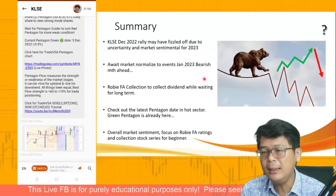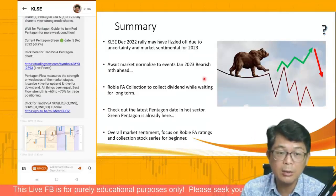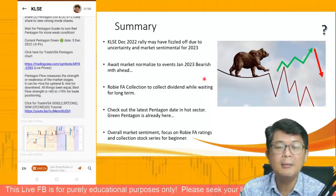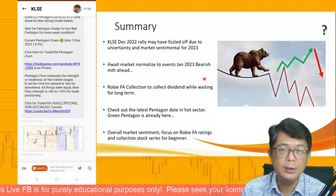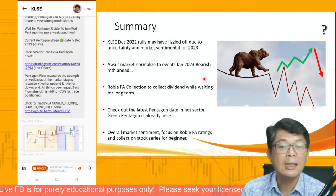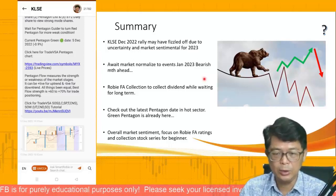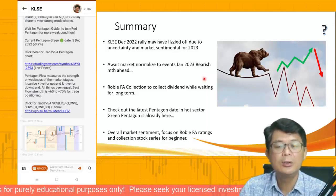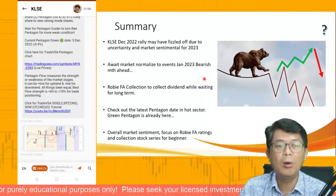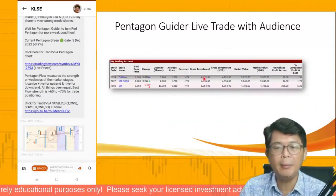Now take note, bearish month outlook, but that doesn't mean some of the Robie FA stocks or those intraday stocks won't run. Overall market sentiment may be pointing downwards, but those Robie FA collection lists, which is our fundamental collection list, will allow you to collect dividend while waiting for the longer trend. So check out the Pentagon sector in the hot list on a daily basis, so you can keep track of being in the right sector. Okay, so foreign funds not coming in, prepare.